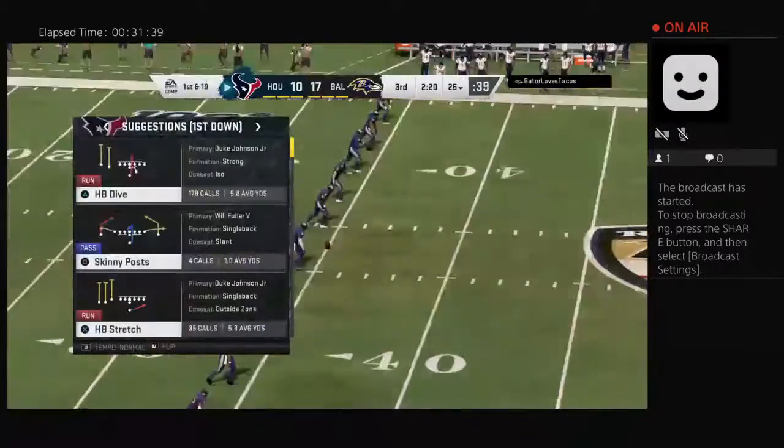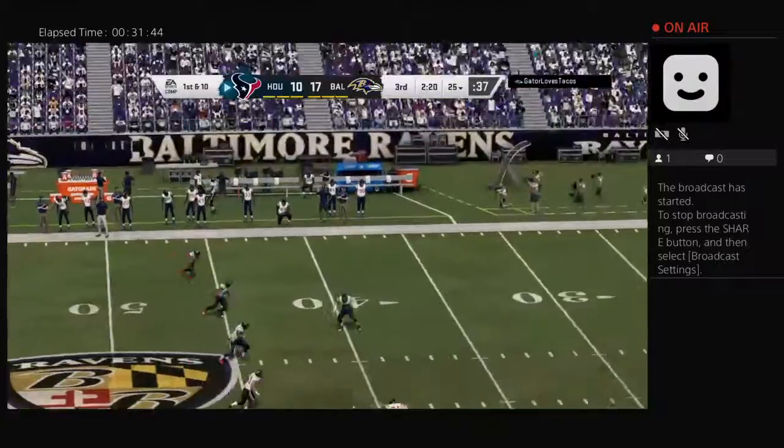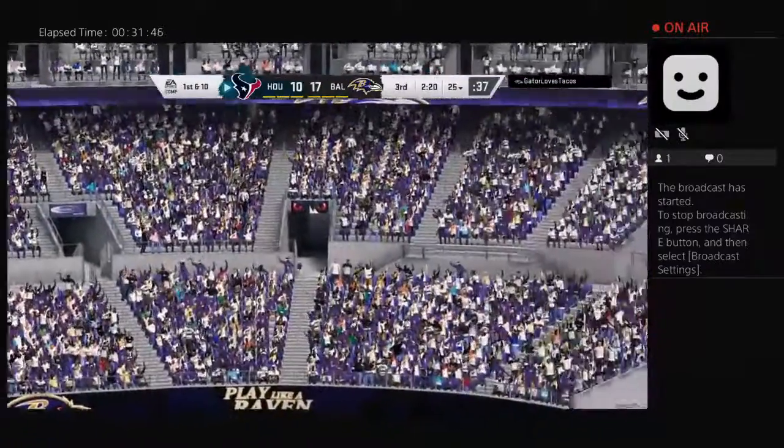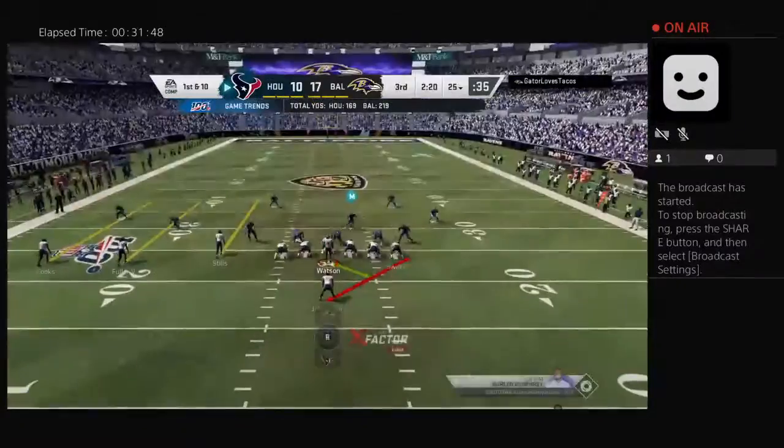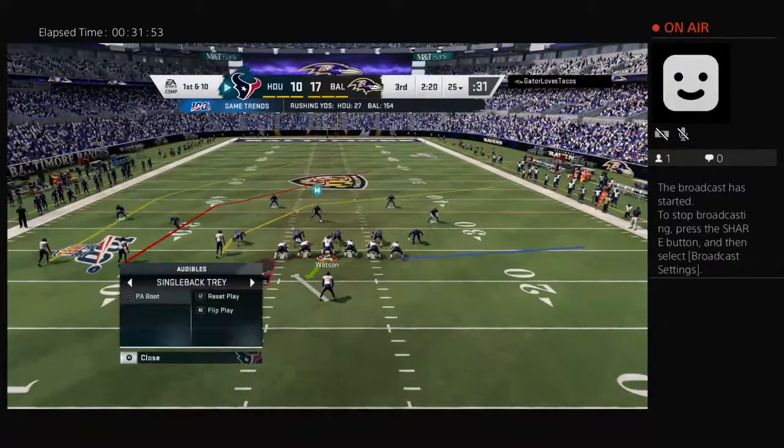The Texans take over 1st and 10 at their own 25-yard line. The Texans offense ready to go here for their next drive. They find themselves down 17-10 as they come up on a 1st and 10.